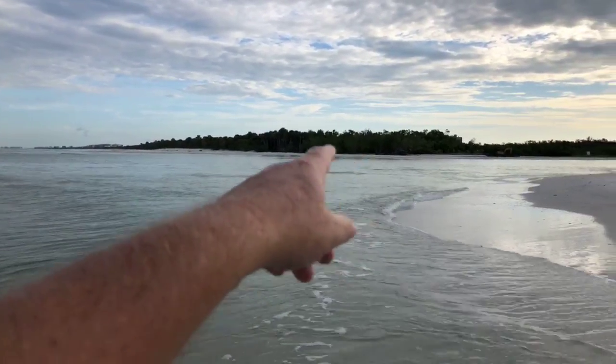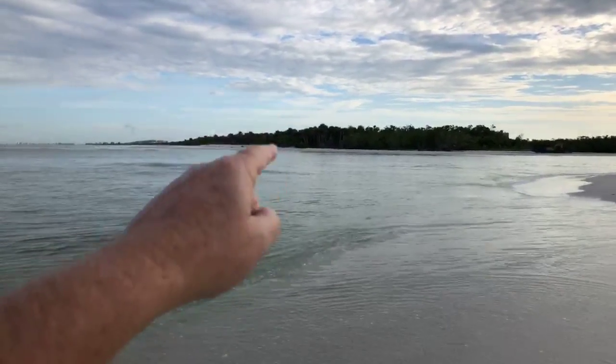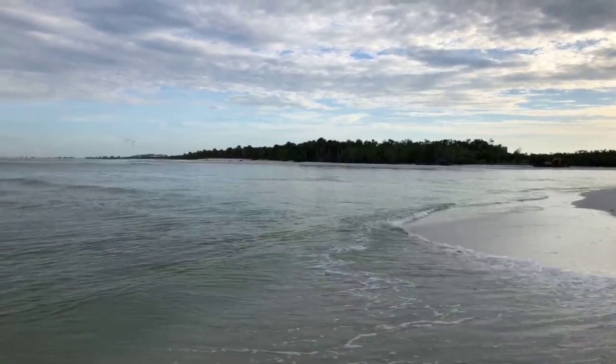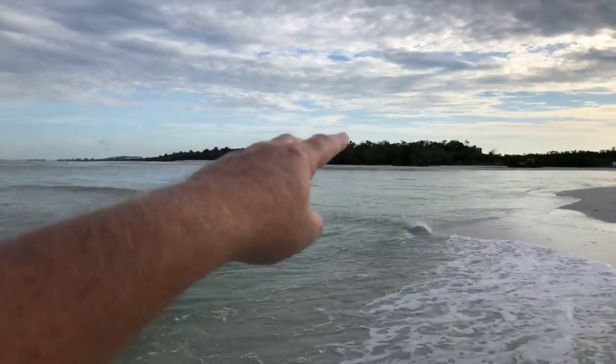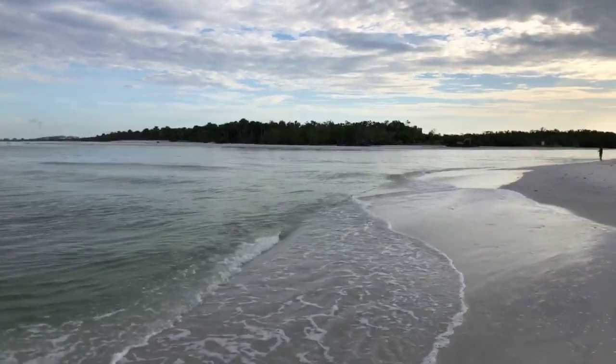The closest parking lot to the end of that beach there is almost a half a mile away. So if you want to walk down to the end of Barefoot, plan on hiking. You can walk along the beach, or there's a nature trail. There's actually two nature trails through the woods back there. In the summertime, you better make sure you have your bug spray.